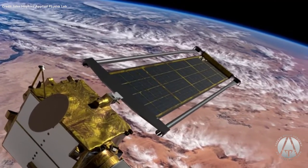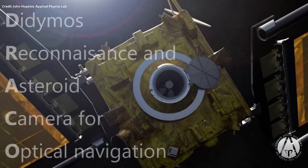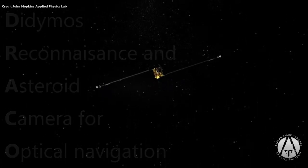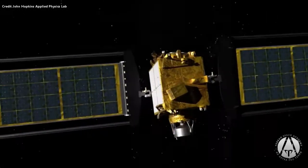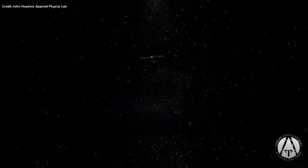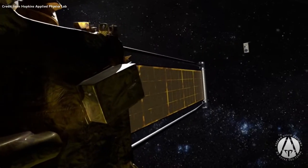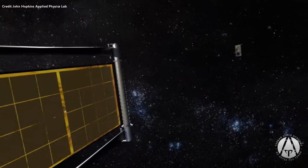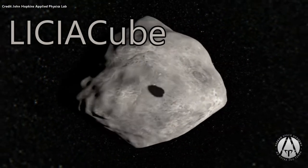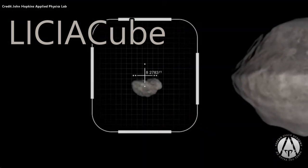The DART does indeed have a Draco camera system. Draco stands for Didymos Reconnaissance and Asteroid Camera for Optical Navigation. Draco will help us determine the impact site as DART comes in. And DART has now been equipped with 2 CubeSats of its own. These are 6-unit CubeSats with a mass of 14 kilograms, built by the Italian Space Agency and called LICIACube. LICIA stands for Light Italian CubeSat for Imaging Asteroids, and is probably pronounced Licia.